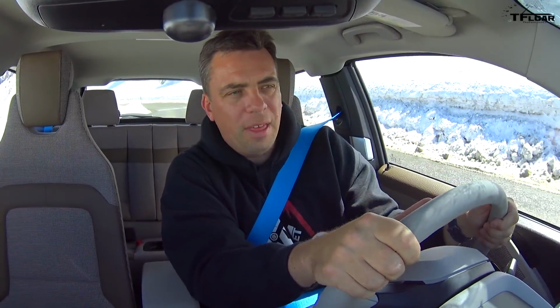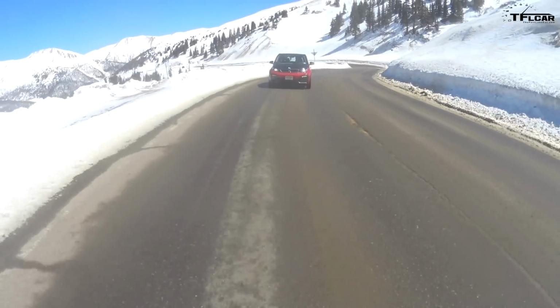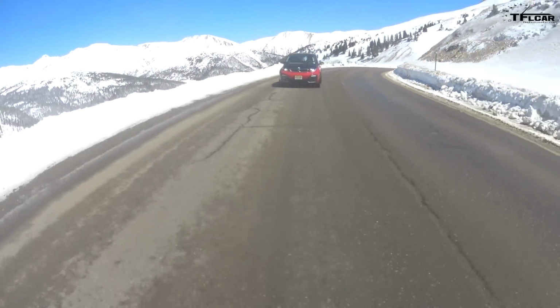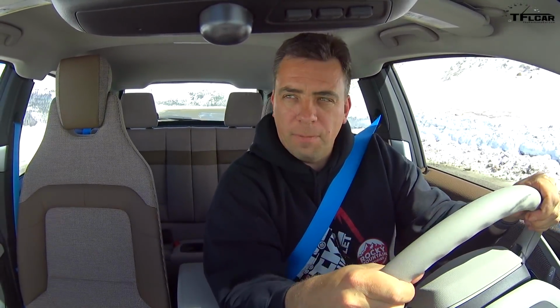So far, no degradation of performance, even at 12,000 feet. Obviously, electric motors don't care about elevation. But I was thinking maybe the range extender, because it's not able to generate enough electricity, would actually decrease the performance of the car. It's not the case.